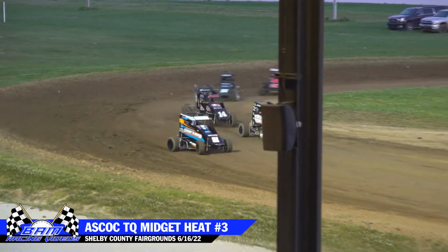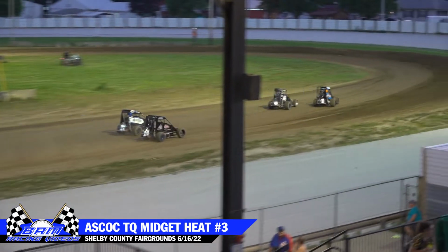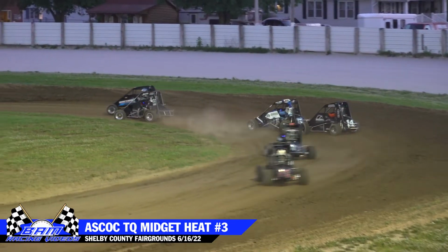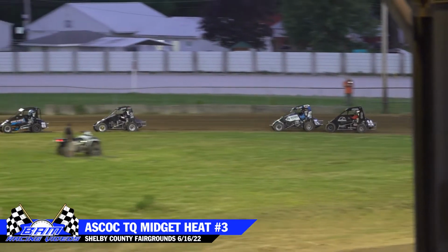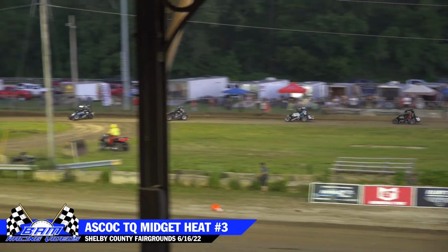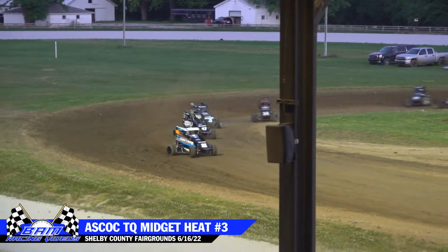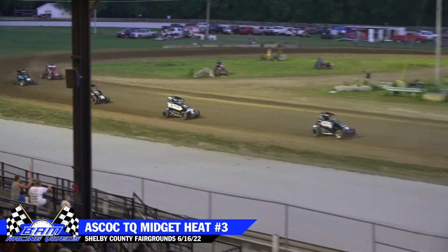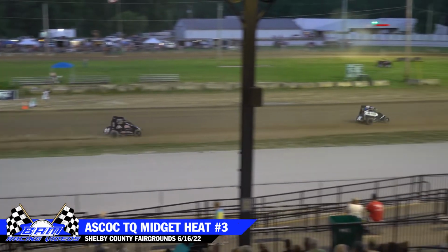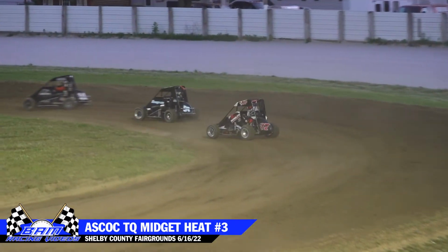So looking for that single file restart. No passing till you get past the cone, and then it's on. As we can see, on in the racetrack. The cone gets pulled in. It's supposed to be nose to tail. Bad things happen if you hit the cone, but fortunately no one did. And we are watching Ryland Gray display his skill set there in the 81G.